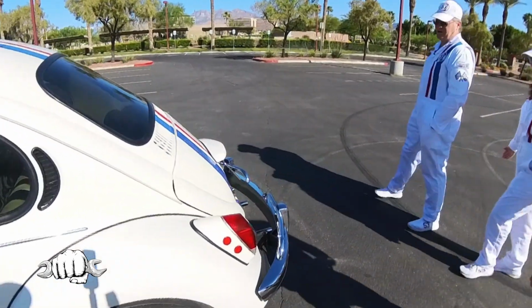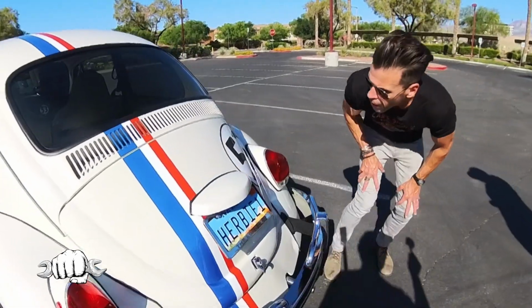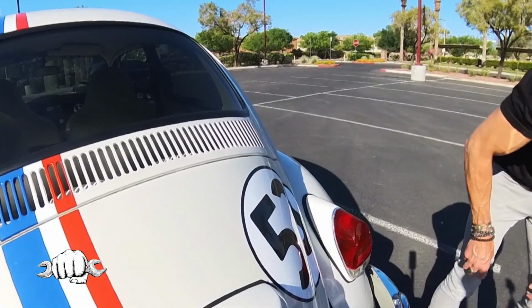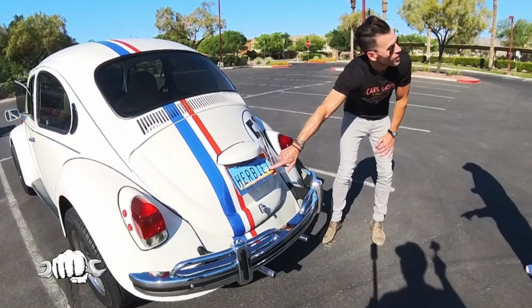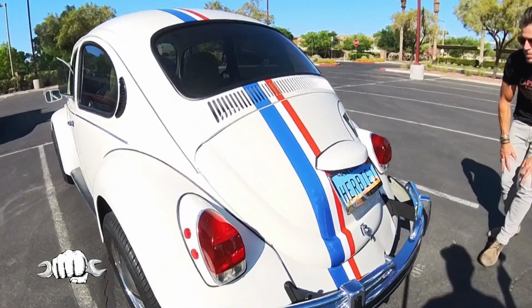It was hand painted by the man we purchased it from. He painted it and made it pretty Herbie-like, but we've gone in and done a lot of modifications since then. How did you guys get this? That was his actual license plate, and he released it to us. He released it to us? Really? Yeah, to have it, yes. Oh my gosh.